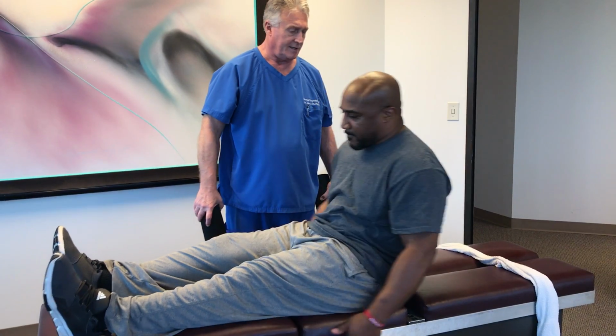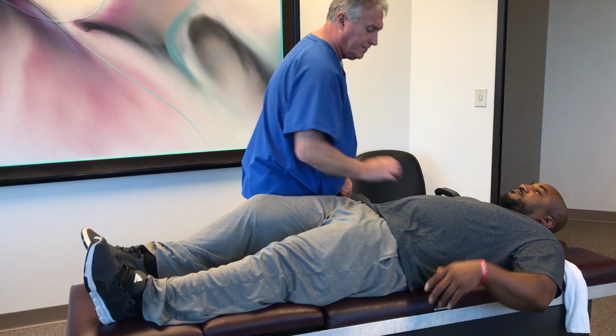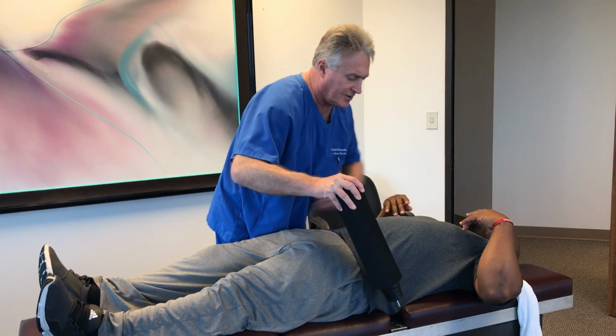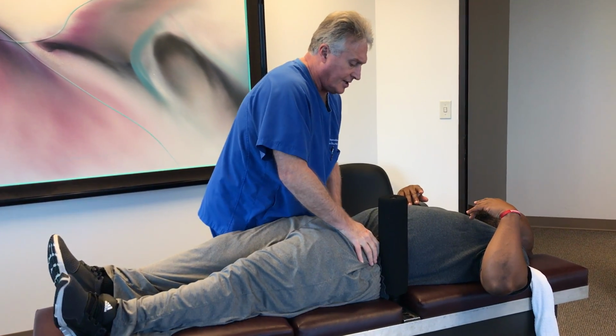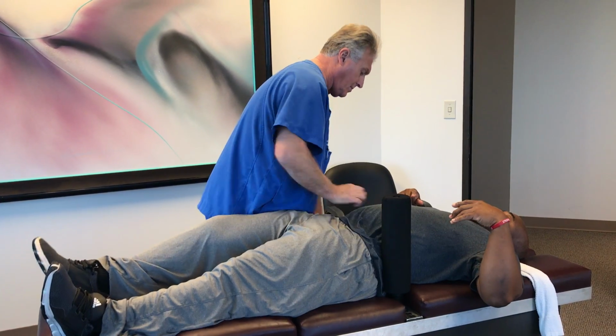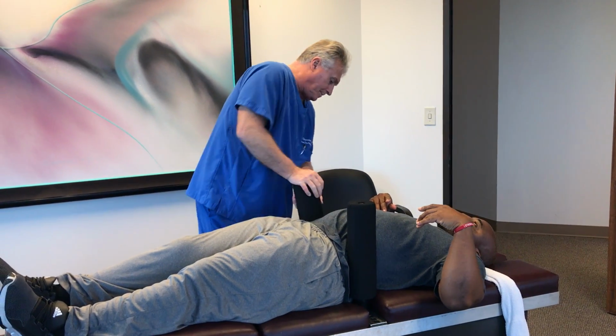Go ahead and lay back. And I'm going to have you scoot down this way just a tad. There you go. Now these pins are going to feel kind of tight on top of your pelvic bones. Slide down underneath that a little bit more. There you go. And this one's going to be tight here too.